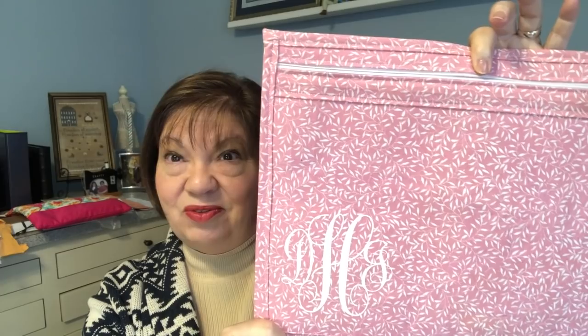She takes floss and makes a tassel for you for your zipper pull, to match your bag. Now, she does make a lot of the bags with the vinyl front, but in this case, I wanted the monogram, and I think it's beautiful. I love a monogram. I actually have a monogram decal in my window in my car. I just enjoy it. I think it's classy and beautiful, and I love it.